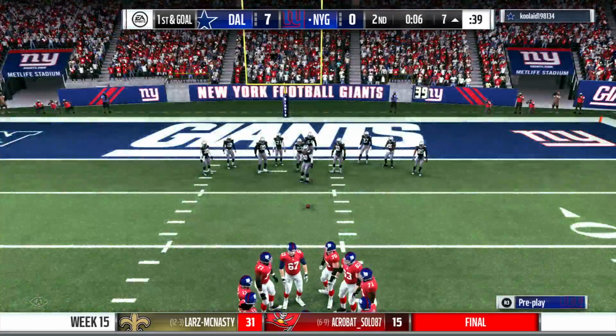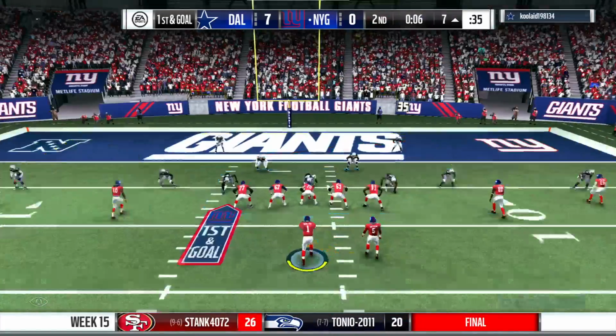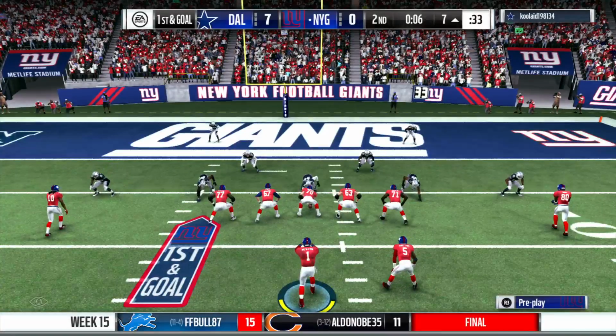They've made goal line offense a priority on the practice field this week. This is exactly the situation they've been prepping for.